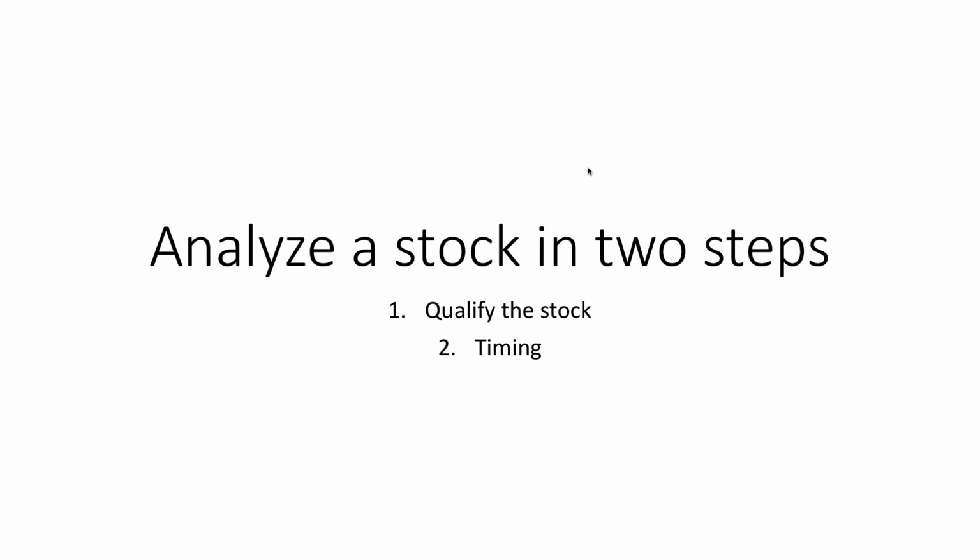So now we're going to go over evaluating a stock, and we like to do that in two steps. First is qualifying the stock. Second is establishing your timing. When we qualify, we want to make sure that it's a stock that's worth being involved in the first place, and we have a few criteria that are really good indicators of what a classic bull might be, a classic bull being one that's statistically likely to outperform the market in the next couple of months.